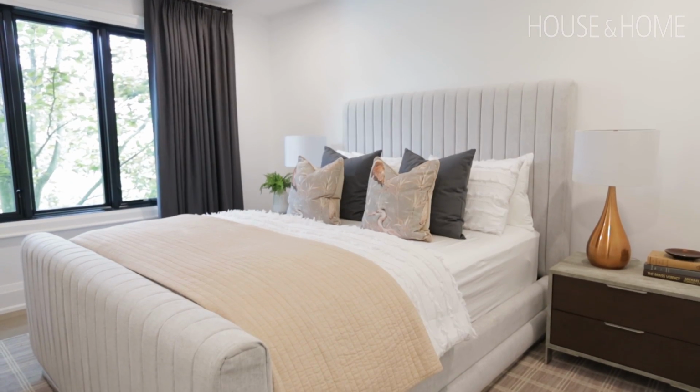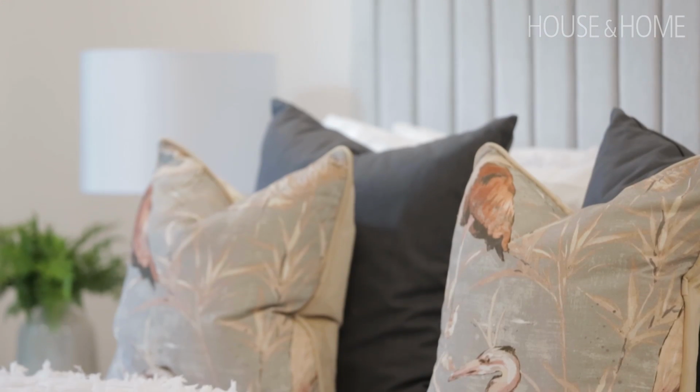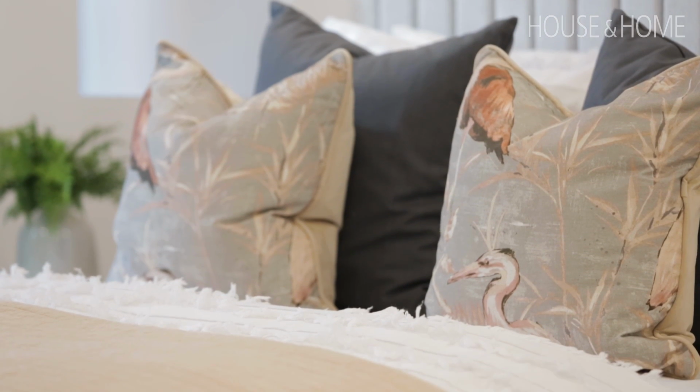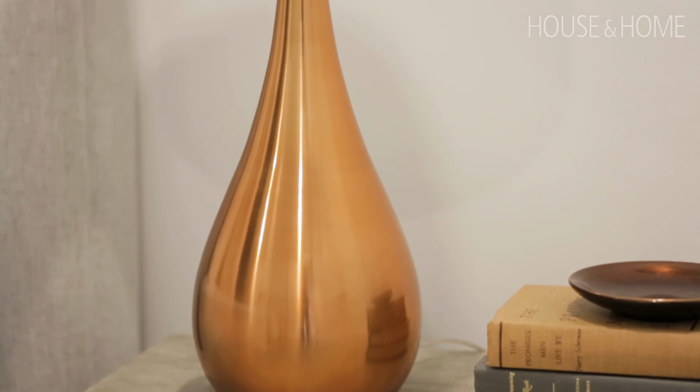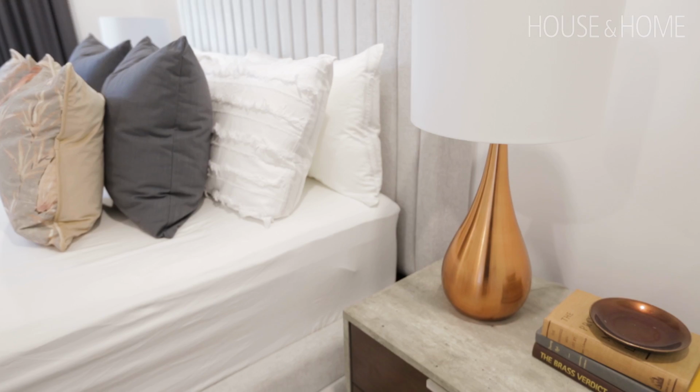This is one of the few rooms in this house where we used an accent color. We have this beautiful blush. We did that in the blanket as well as the pillow, and I feel that it really picks up on these copper metal lamps that we also purchased.